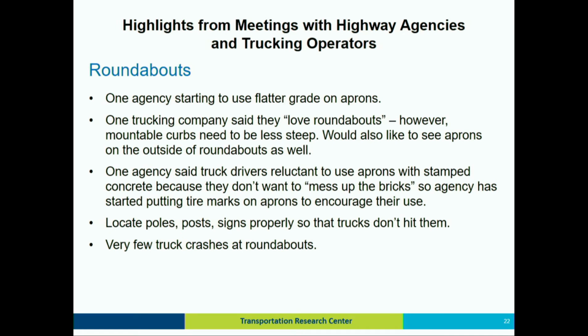Roundabouts. I'm going to jump to the second bullet because one of the trucking operators last week, when I just opened it up for discussion, immediately said, roundabouts. We love roundabouts, which is interesting because some states have indicated that roundabouts are a problem with trucks. But I would say in the majority of the meetings we've had, roundabouts actually can work very well for trucks.